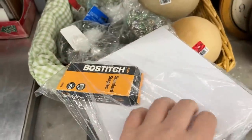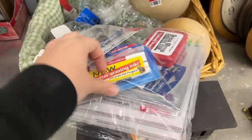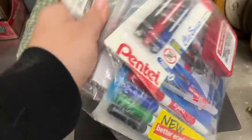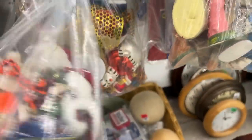So what is this? Gift boxes. Clickable erasers. Oh, I would have got it if there was maybe a pack of mechanical pencils in there, because I don't have a dry erase board. What do we have?